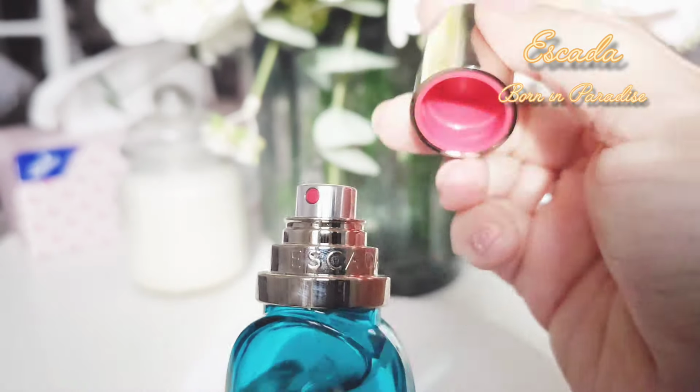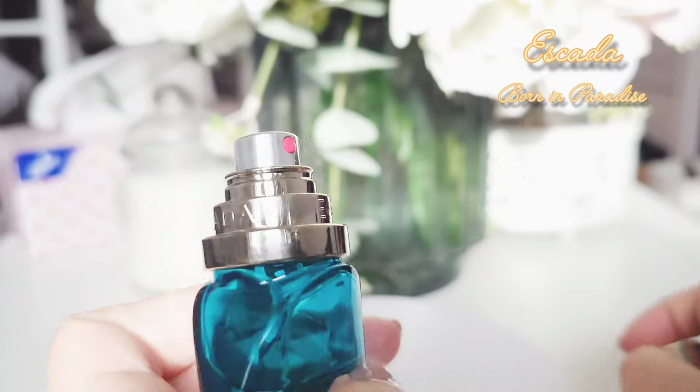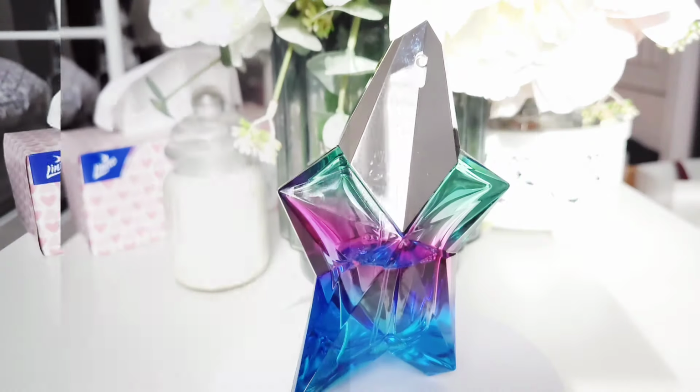Definitely for me it stands out green apple and pineapple, but it has a milkiness of the coconut. I'm not gonna lie, it's there. It's really nice fragrance for summer.